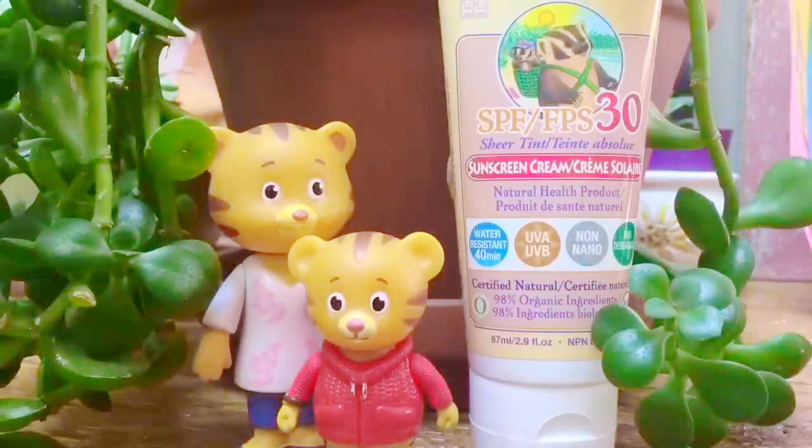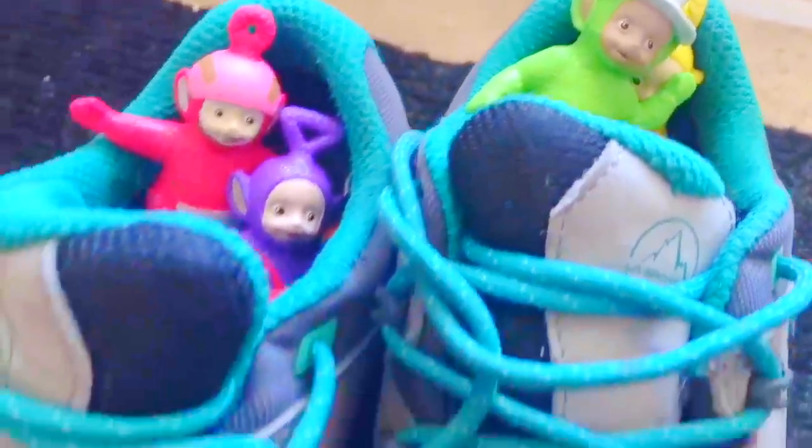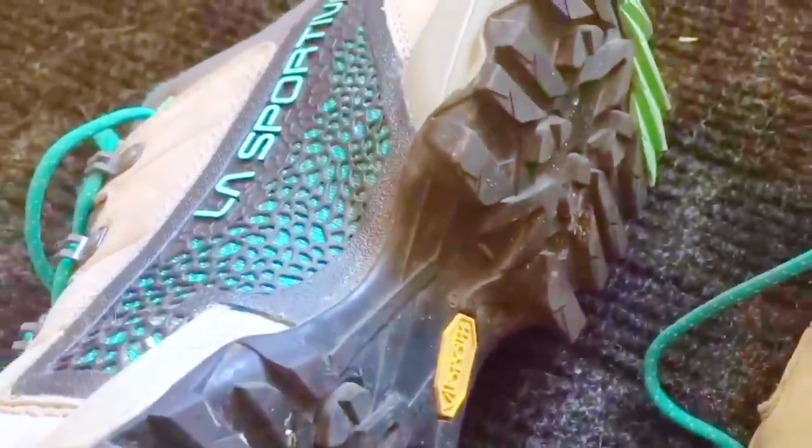It's a sunny day, so Daniel Tiger puts sunscreen on. And look at the Teletubbies. They're making sure they wear the proper footwear. When you're going hiking, you need shoes with good support and good grips. We don't want to fall and slip onto the sharp rocks on the trail.